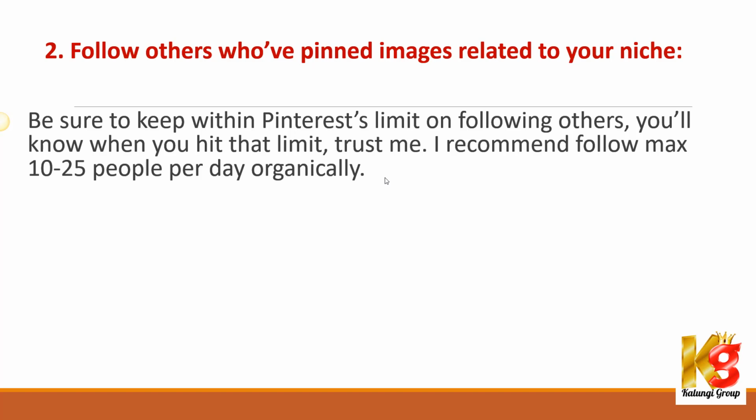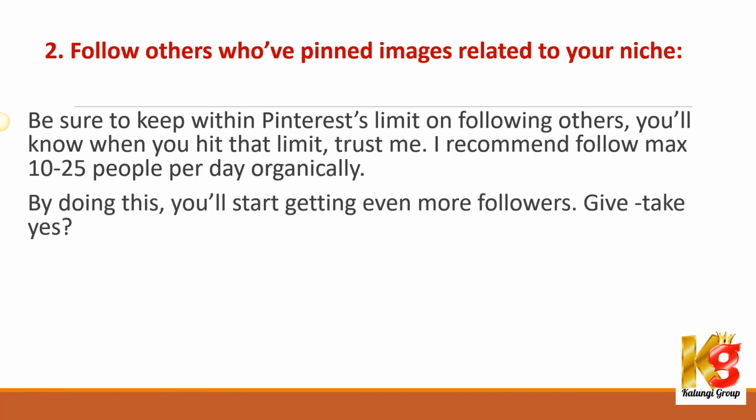You will look like a robot, and Pinterest will slap a lock on you so fast. Getting your account opened when Pinterest locks it down or blocks you is a pain in the royal ass. I promise you that. So by doing this, you start getting even more followers. Give and take. You want to receive, you want to give. It has been told to you so many times, by giving you receive. Listen to that. Take it as gospel.